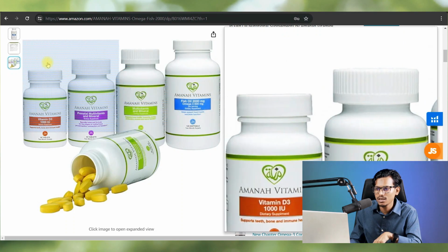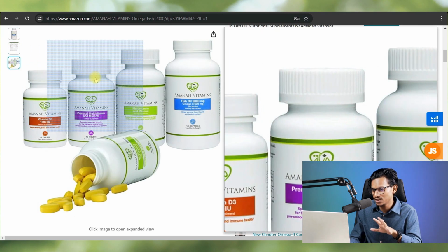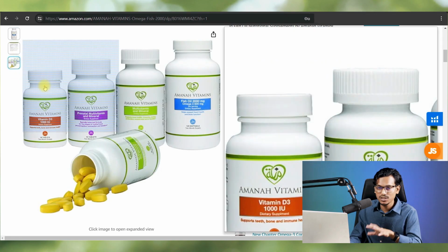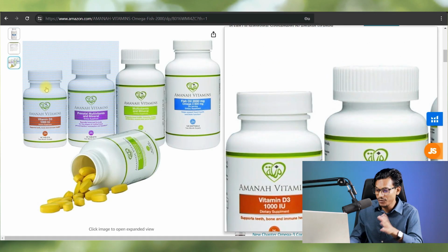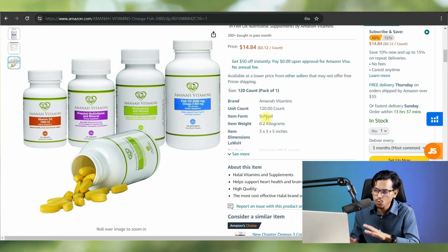And here you see these are very poor listing images. So we really need to work on the images as well, and at the same time the video as well. So there is no video. So right now we know what actually we need to do.